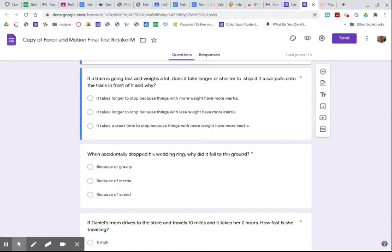If a train is going fast and weighs a lot, does it take longer or shorter to stop it if a car pulls out onto the track in front of it, and why? It takes longer to stop because things with more weight have more inertia. It takes longer to stop because things with less weight have more inertia. It takes a short time to stop because things with more weight have more inertia.